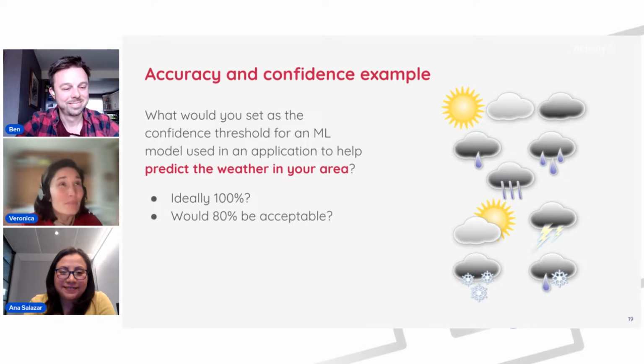And if it gives me a lot of false positives where it says it's going to rain and it doesn't, I'm going to probably start losing trust in it and leave my umbrella at home whether it rains or not, and I'm going to get wet. So yeah, I think I would want that confidence threshold level to be quite high in this situation, given that it's not a life or death scenario as well.